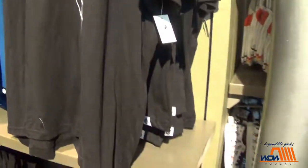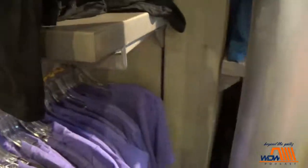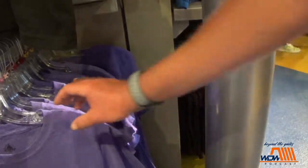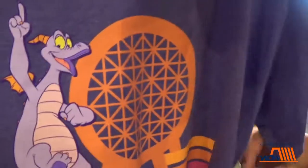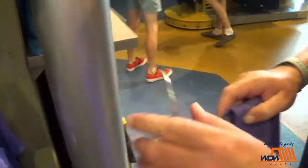Now, there's one other thing right here. You're a fan of that, huh? That's a nice one. Youth shirt. It's got Figment on it. It says EPCOT Forever. $24.99 for the youth shirt.